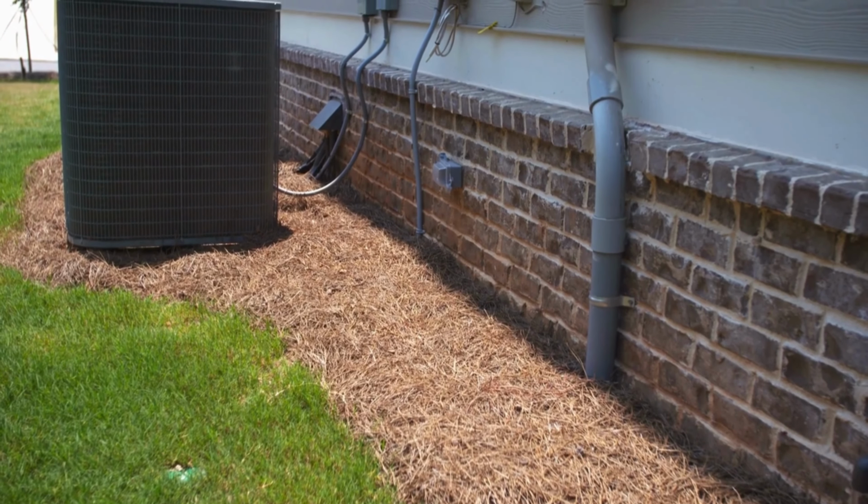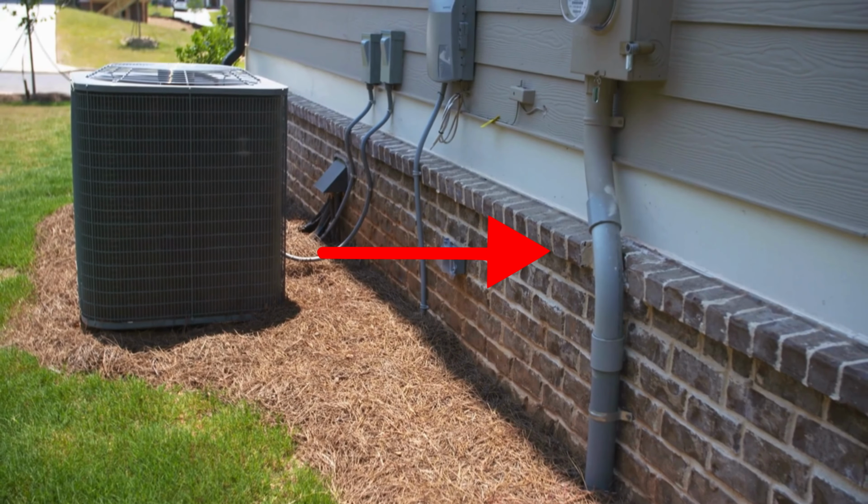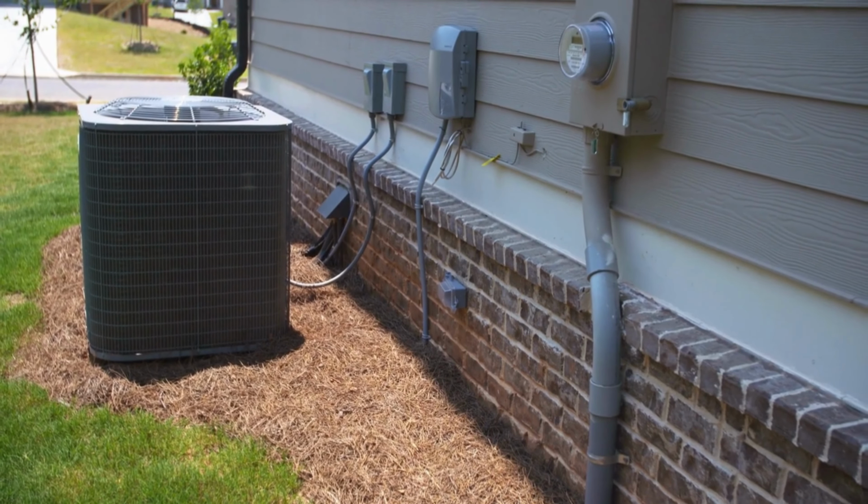A lot of times where your electric meter is, there may be a pipe that goes through the eave or the overhang around your house to get into your attic. And sometimes the hole that they cut is bigger than the pipe that's inside there, and that allows a space for a rodent to get inside. So you want to look for those kind of things.